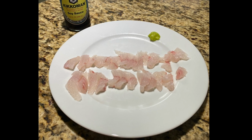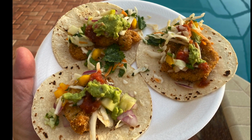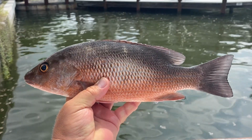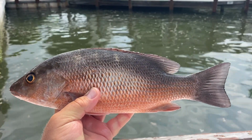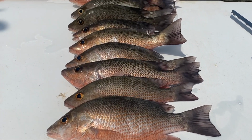A lot of people say mangrove snapper are the best tasting snapper of all the snappers in the Gulf. We've been eating them all week long. I've been eating them sashimi, fried, blackened. They are just outstanding. Here are some pictures of the fish we've been catching. Again, we've been limiting out every day. I've got so much fish in the refrigerator.